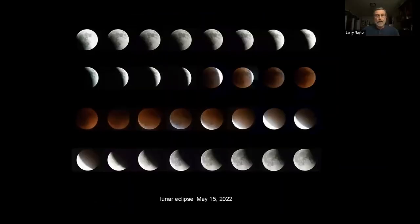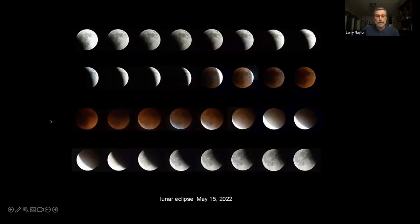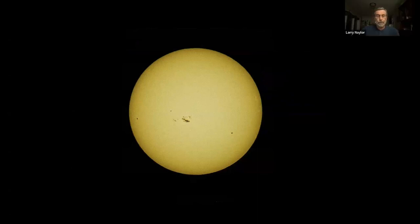Currently, I'm wanting to do more astrophotography. I was very lucky in May of 2022 to be able to spend 4 hours in the middle of the night photographing a lunar eclipse. This is a composite of about 32 shots. Currently, obviously, there's a solar eclipse coming in April. I bought a solar filter recently, and I've been learning to do solar photography. This is one of my better shots. I've been studying this sunspot. It takes about 2 weeks for it to go almost all the way across the sun.